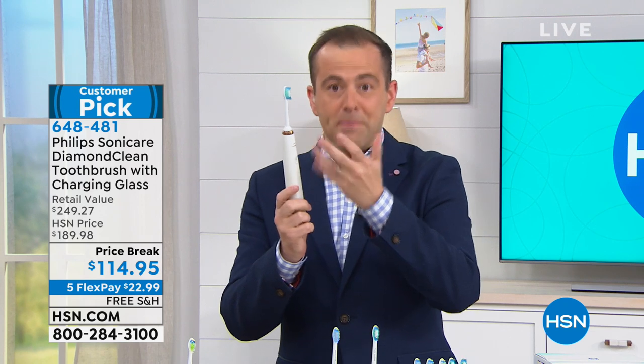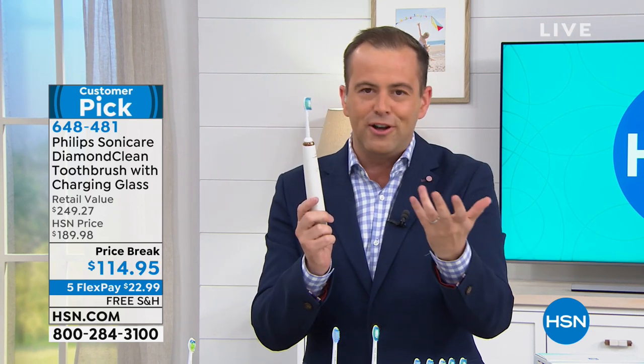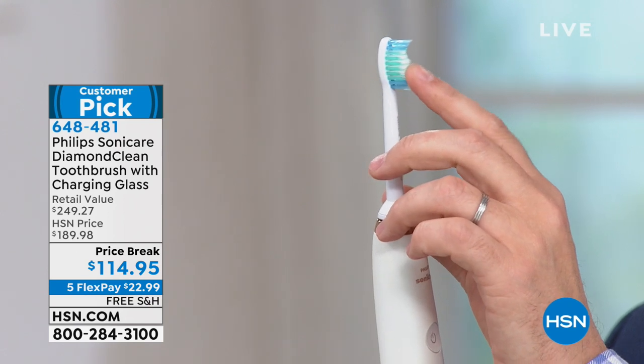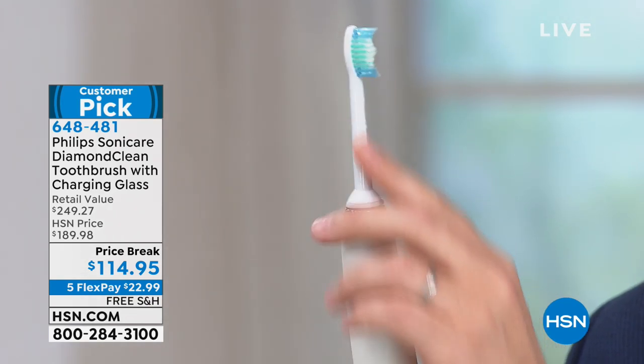This toothbrush is typically $199, so $200. It's the beautiful version, the higher end version. This is 31,000 brush strokes per minute, which means it's gonna help break down the plaque and the tartar. It's gonna help with your gums and gingivitis and so much more.